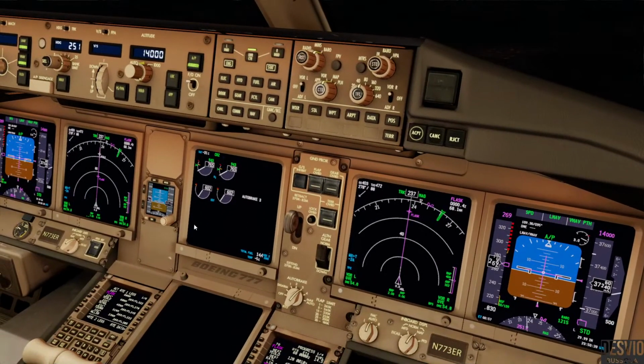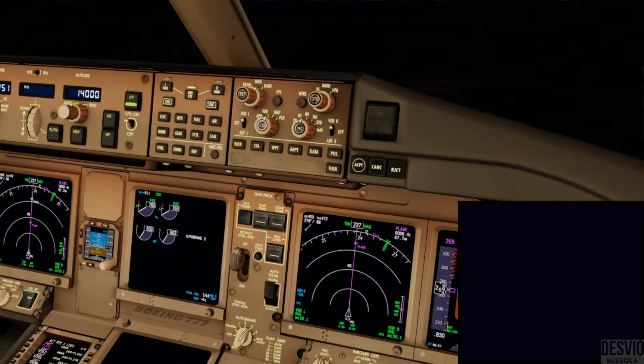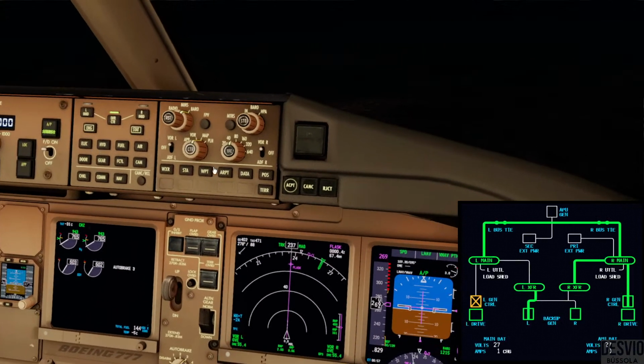Okay, so how is our electrical system right now? We can check it here. Right now, we have the right generator supplying the right main bus, the right main bus supplying the left main bus, and the left backup generator supplying the left transfer bus. So the APU will be available very shortly. When the APU is available, the APU is going to take control of the left main bus and the left transfer bus. So we are going to have two generators again in the system.